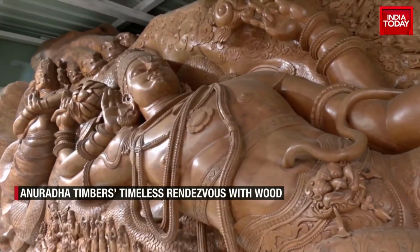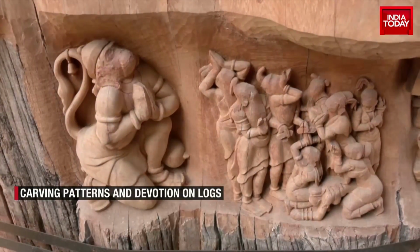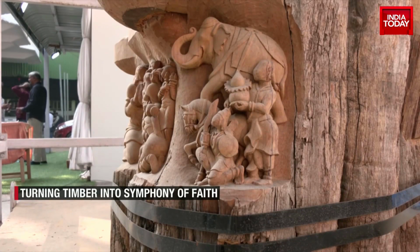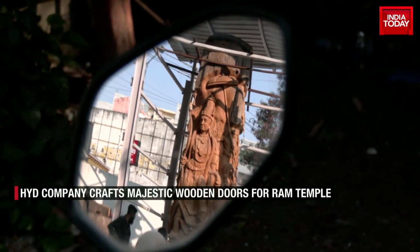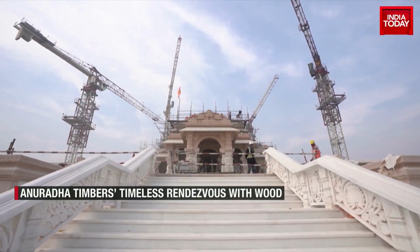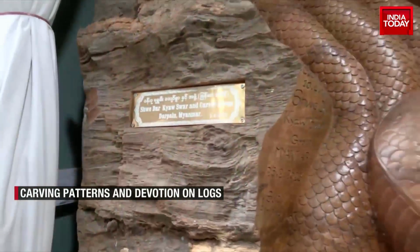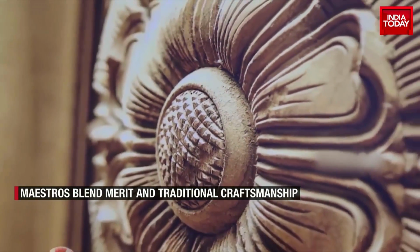The air is thick with the scent of wood. Logs undergoing metamorphosis. Each timber carries a tale of faith, waiting to be carved into the destiny of the grand Ram Temple in Ayodhya. Maestros of woodcraft in Hyderabad. The 100-year-old Anuradha timbers, set to deliver 118 gateways to the divine.